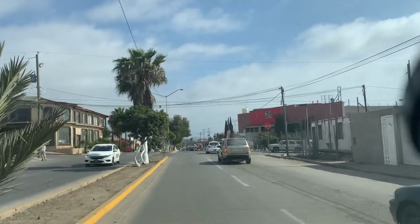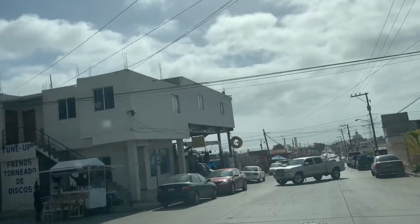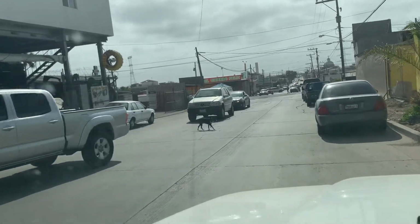Okay, next stop. That's my mechanic right there. With the dog.